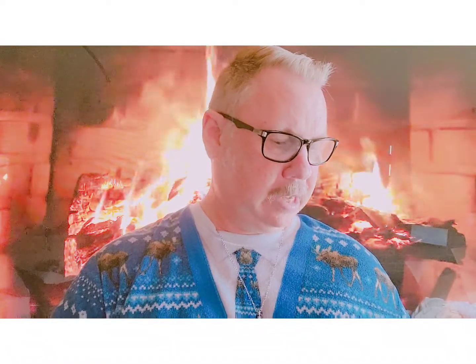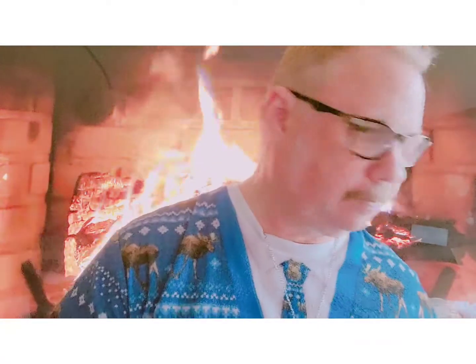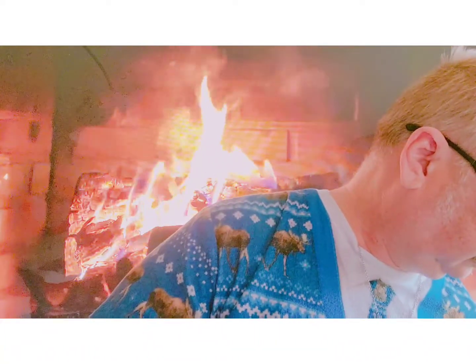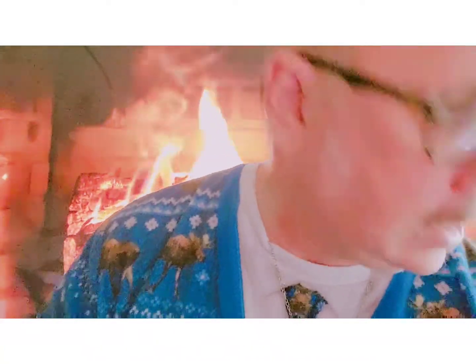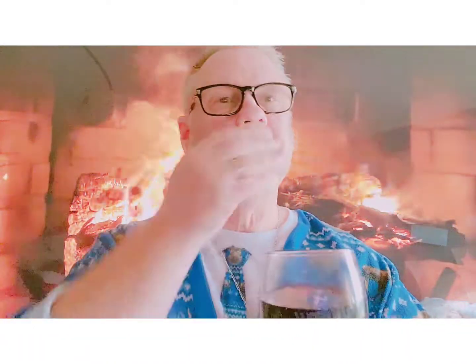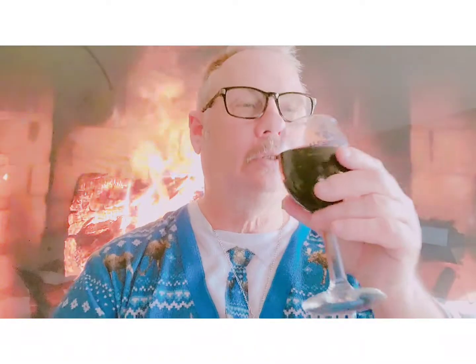I'm not seeing the ABV on here. I believe it said it's 10.4%, I could be wrong. Set that back down there. It is a very enjoyable red. I'm trying to learn about wine.